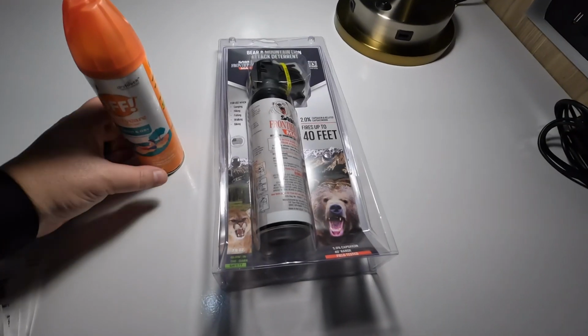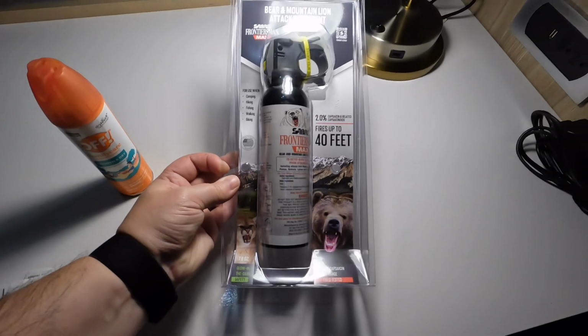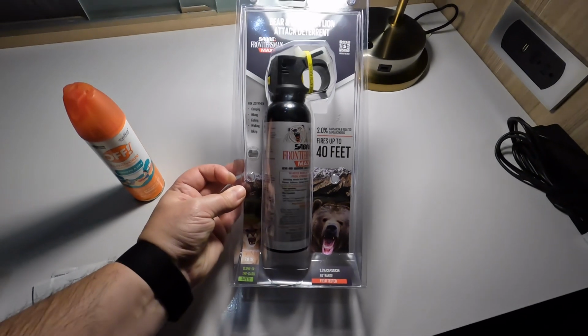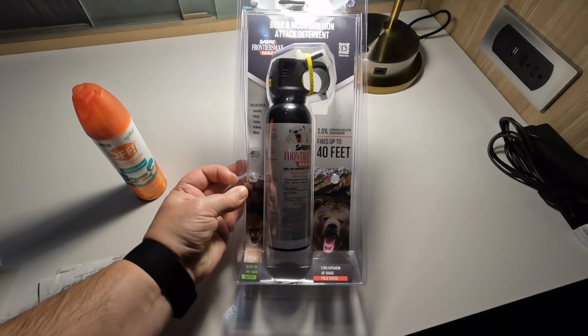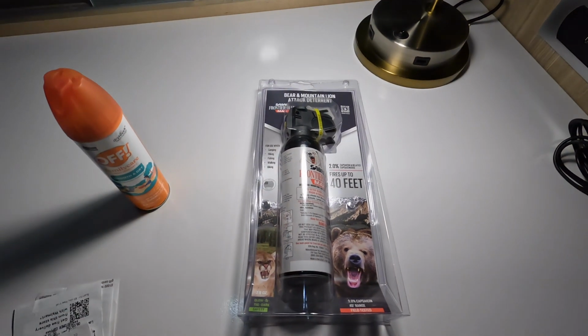Two more things we bought that I forgot in the first round. Bug spray, and then really important, bear spray. I hope to not ever have to use this, but it is very important to have and to be bear aware. So now we'll look at the things that we brought with us.